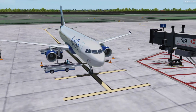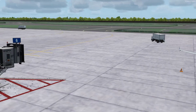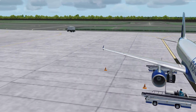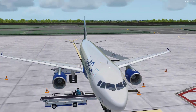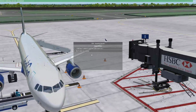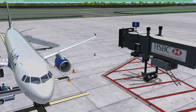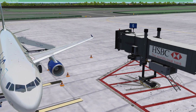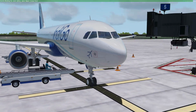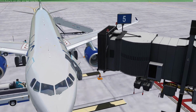Right, now catering's finished. We'll soon get a notification saying boarding is about to get started. We have requested it, so we're going to wait for those catering vehicles to go. And hopefully things go to plan. It says catering vehicles are in position. There we go. Right, default. Confirm. I don't know if you guys can hear that, but there's a little beeping going on as it moves. That's awesome. There you go, open that door.